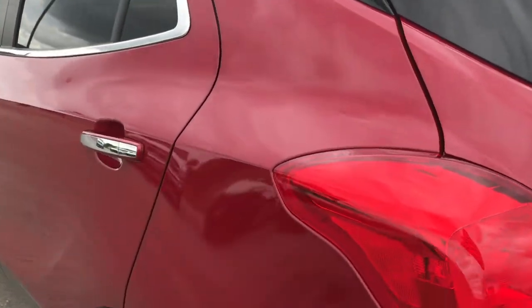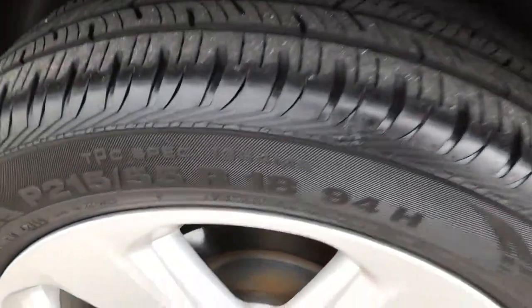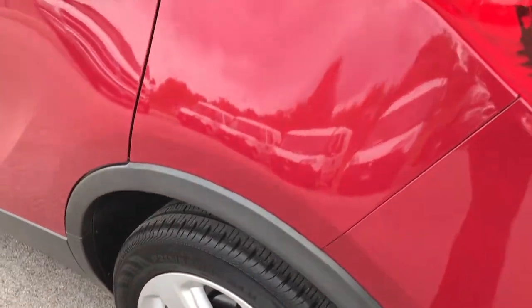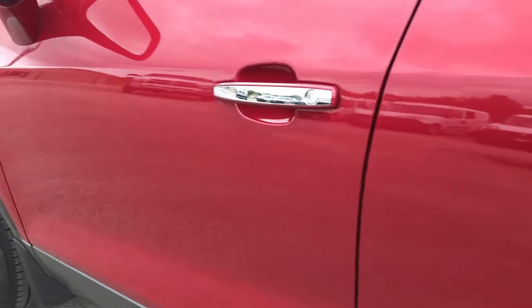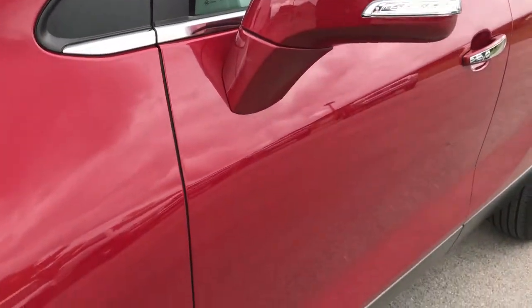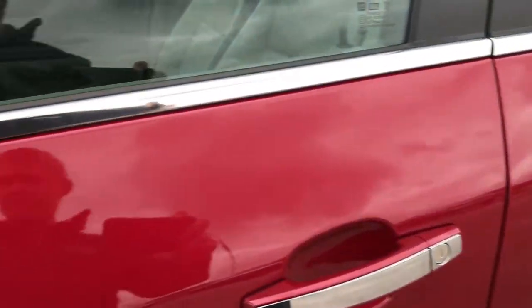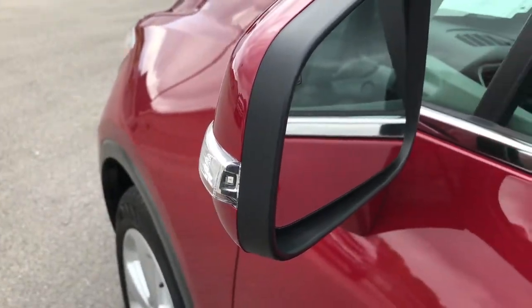And as you go down this side of the vehicle, you can see it's just as clean as the passenger side. Final check on the rims here. No scuffs or scrapes on that one. So all four rims are in excellent condition. And like I said, down this side, very, very clean, just as the passenger side is. We want to make sure you get the most accurate representation of the vehicle as possible so that when you get here, there is absolutely no surprises. This one has the power mirrors with the blind spot indicators, as well as the built-in directional signals.